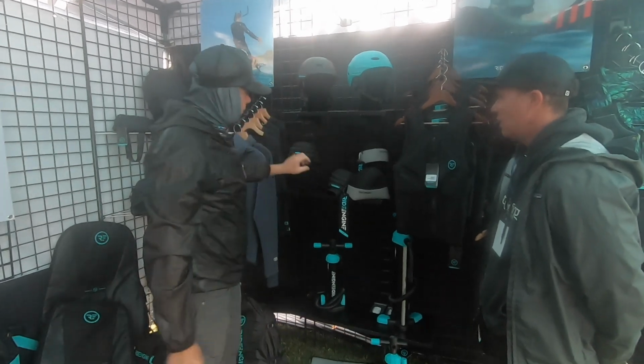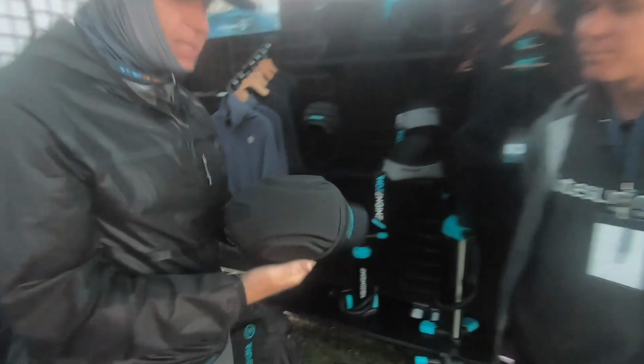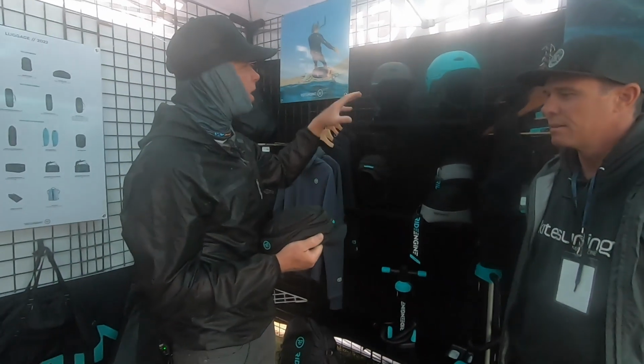Then you have a soft shell. We do. We came out with a soft surf cap. This is built just like an impact vest, so it's thermal formed EVA, also Lycra laminated. It's just for that extra layer of protection, for someone that doesn't want to wear a hard shell.